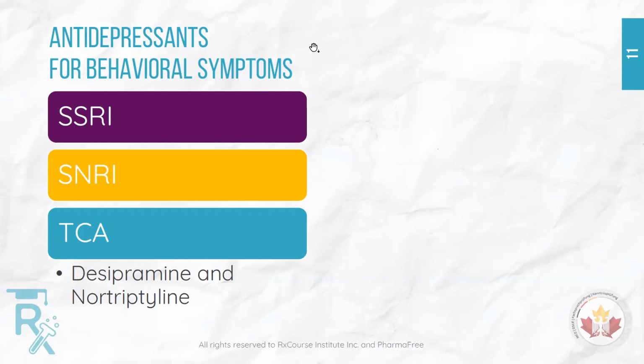About the associated symptoms with Alzheimer, we said that the patient might have some behavioral change, might develop agitation and even psychosis like hallucination and delusion. What will we give the patient in that case? Antipsychotics, the second generation antipsychotics can be used if the patient developed agitation or psychosis in addition to Alzheimer's disease.